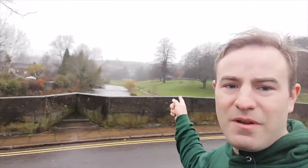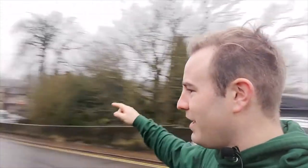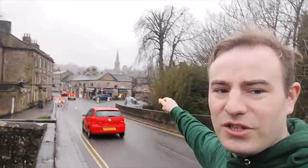So we've arrived in the beautiful Derbyshire town of Bakewell. This is the bridge over the River Wye. You can see the River Wye stretching off in that direction. And there's the town itself with the church up on the hill. It really is a lovely town. You can do some lovely walks in this area in the Peak District. If you're wondering what that noise is, it's a man blowing leaves to make the town look even nicer.